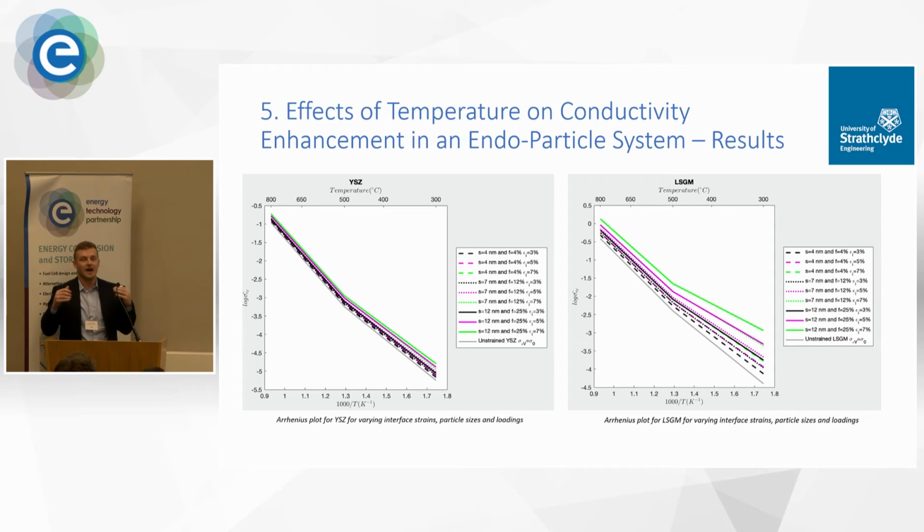And by that, what we mean is when you line up a particle and the host structure, there's a difference in the way their lattices align. So the greater that difference, the greater the strain. So I've got 3 different percentages of difference, if you will. So 3% in the black, in the pink 5%, and the green 7%.